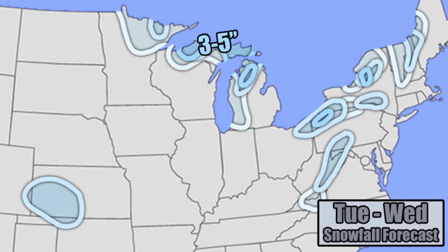You also go into some of these areas like northwestern Pennsylvania. I have a little 3 to 5 inch spot up there. The Adirondacks as well, I have some 3 to 5 inch spots. So I am expecting at least some amount of accumulation, especially in those elevated spots in Pennsylvania and New York.